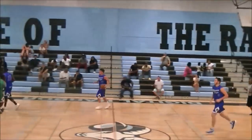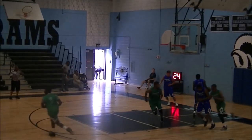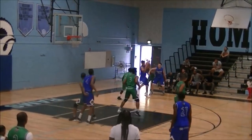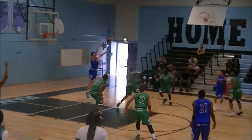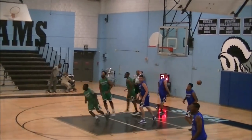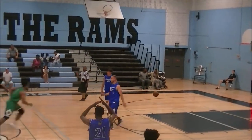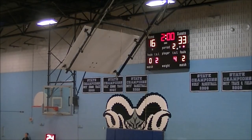Seven left in the half. I call that Pig City. Offensive rebound, batted, turned over. For three. Woo! Timeout by the game results. Two minutes left, 33-16, and the Bucs coming out red hot.